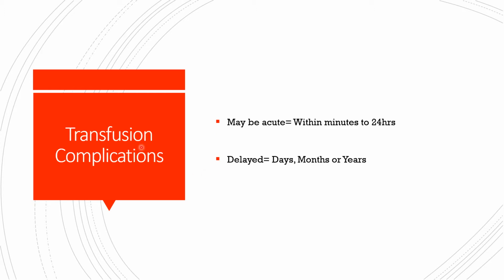Transfusion reactions is known also as transfusion complications. It may be acute, and that could occur within minutes of the transfusion or to the end of transfusion up to 24 hours. The delay may occur days after, months, or even years.